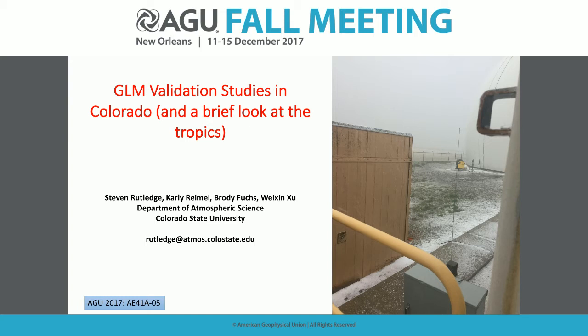And in the parenthetic statement there, I'm going to leave the Colorado area. I'm going to go to the tropics near the end, where we recently completed a long cruise on the Roger Revelle with a polarimetric radar and measuring some thermodynamic properties of the atmosphere. And I want to talk a little bit about GLM lightning in the context of that field campaign.